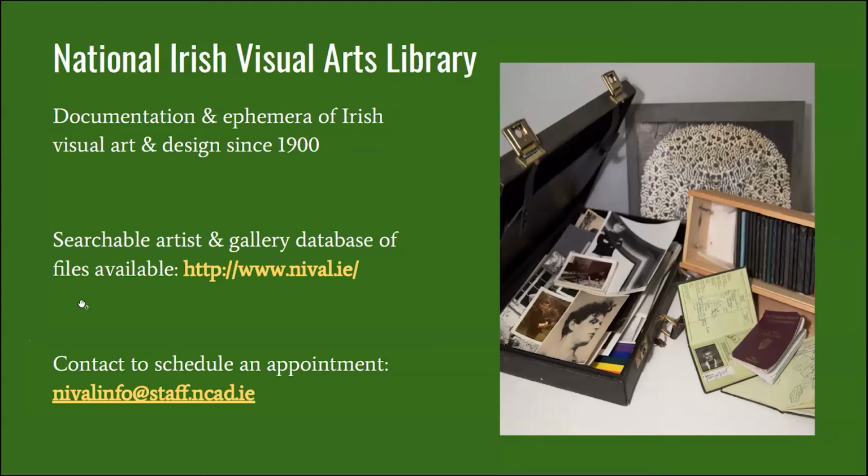So any artist working in Ireland, whether they be Irish or from abroad, who has had, I think, at least 3 solo shows is the cutoff, they'll have an entry in the artist database. So you can look them up. You can see what kinds of work they do, what kinds of shows they've been part of, any items in the collection that relate to them, any relationships they have with other artists through their work. There's a lot of really good information there. But as I said, NIVAL is only accessible physically by appointment at the moment, and you can book that on NIVAL info at staff.ncad.ie.